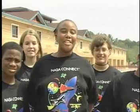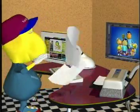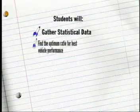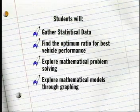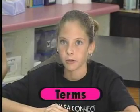Join us as we show you this program's hands-on activity. You can download the Educator Guide and a list of materials from the NASA Connect website. Here are the main objectives. Students will gather statistical data, find the optimum ratio for best vehicle performance, explore mathematical problem solving, and explore mathematical models through graphing. Here are some terms you need to know.